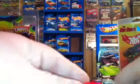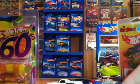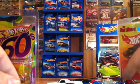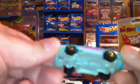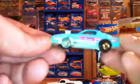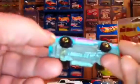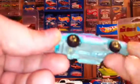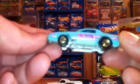because somehow you can make it look like it's drifting. Anyway. And he sent me this baby blue Z28 Camaro. I have one up there on the wall in a package. So to have one loose, the paint's got a little bit of wear on it. But I think it gives it style.